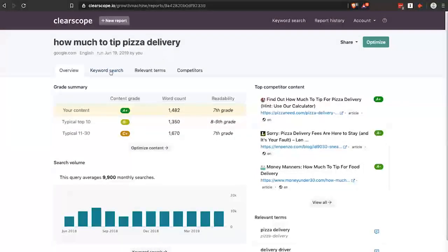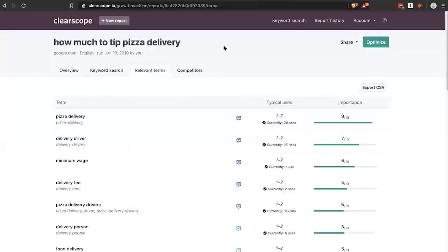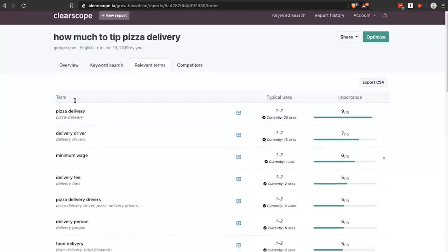And what they let you do is plug in a keyword, and then it will show you the relevant terms for that keyword based on the other pages' ranking. So on the back end, it's scraping the top 10 results on Google for this keyword and saying, all right, of the pages that show up for how much to tip pizza delivery, what do they talk about? What terms do they use in their content?